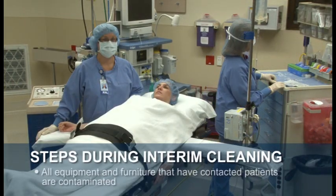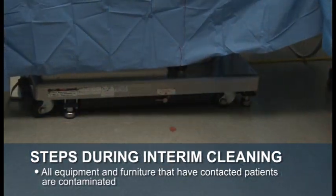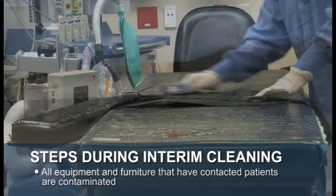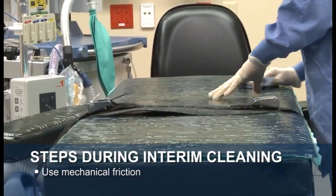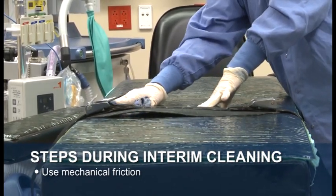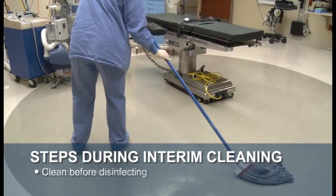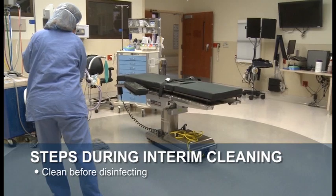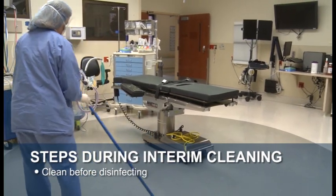Equipment and furniture are considered contaminated through contact with patients and other potentially infectious materials, including blood. Mechanical friction should be used when cleaning, as this technique has been shown to remove more microorganisms from environmental surfaces. Cleaning must always precede disinfection, thereby ensuring that the full action of the disinfectant is achieved.